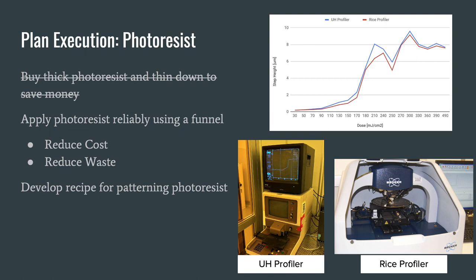This last statement is the standard for processes that I create. When developing a new process, I usually begin with our own process library, the recommended process from the manufacturer's datasheet or a publication. Since I have no experience with this particular photoresist, I designed an experiment to determine the best dose. Since the UH profiler does not look assuring, I verified the results with a new profiler at Rice University. As it turns out, the UH profiler is surprisingly accurate for a 35-year-old tool being held together with tape.